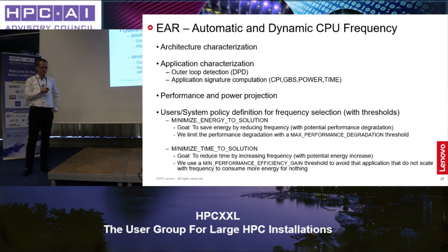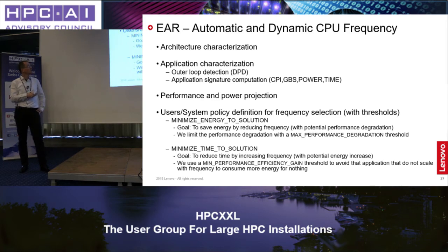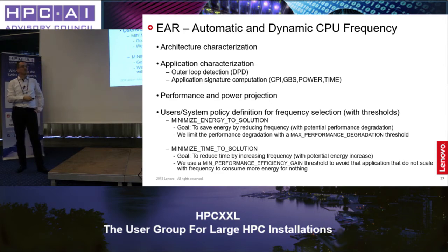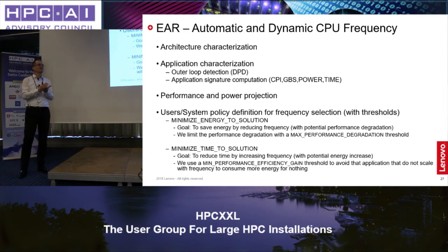And we have two policies defined. First policy is minimize energy to solution, where we're trying to lower the frequency up to the point where the application is going to be hurt by the low frequency. Or you can do it the other way around. You have a default low frequency, and then you increase that frequency and see, okay, what happens if that application gets a higher frequency compared to what it had before.